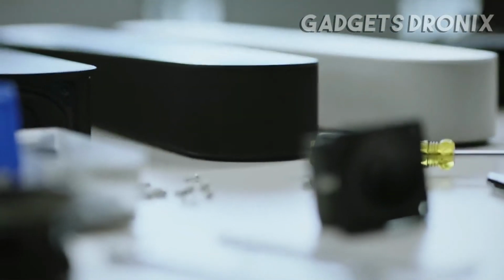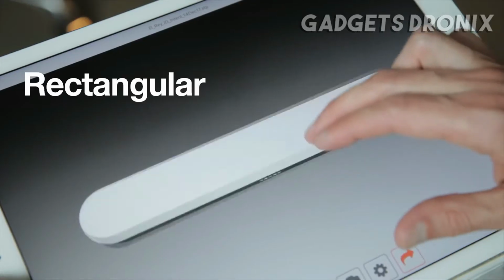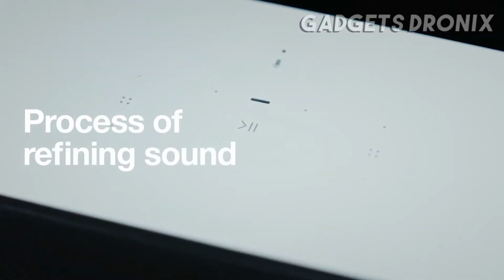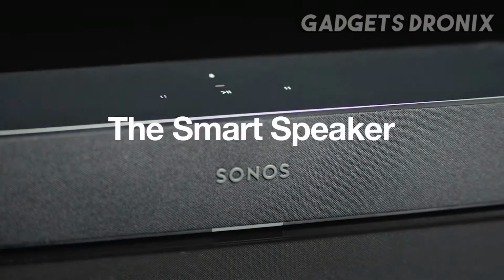So the acoustic engineers at Sonos had to rethink everything. Custom design transducers. Center tweeter. Square woofer motors. Five antennas. And rectangular passive radiators. Seeing the process of refining the sound, tuning the speaker, and finally listening to it in your own home, it's like nothing else. Beam is the smart speaker for your living room.